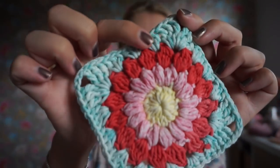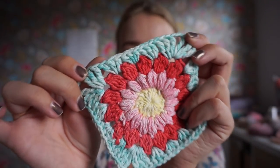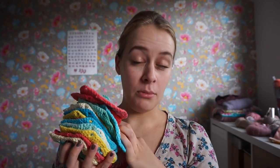So this is the aquarelle in the last row or round. And I believe I have made 30 squares so far, but I need to make 48. So I still need to make a bunch.